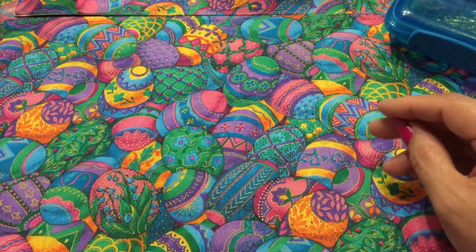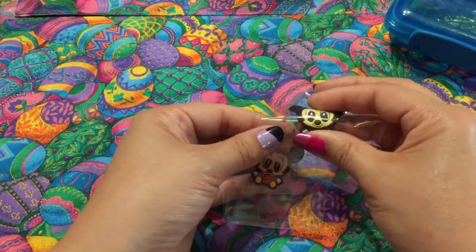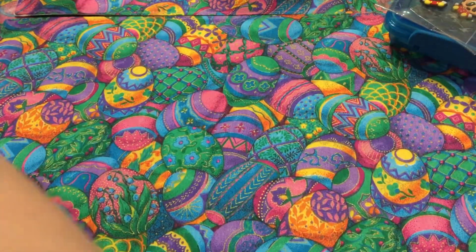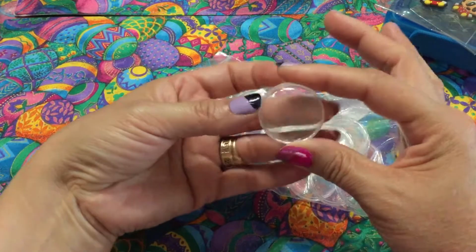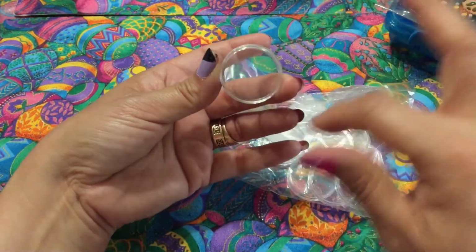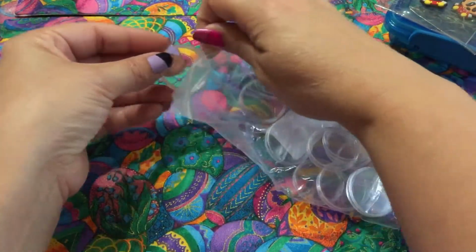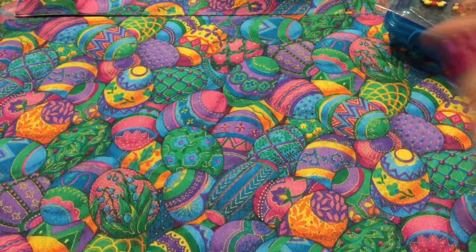I've picked up these little Mickey Mouse keychains that I thought were really cute. They're just made out of that little rubber. So I've picked up those in the past. I also picked up these, I'm not sure what they're called, but I thought these would be perfect for shakers. I thought it would be pretty if you did a flower and put these in the center and did the little petals all around the edges. They open up to put your little shaker stuff inside, depending on what you want to use: glitter, confetti, or real tiny sequins.